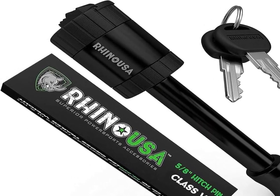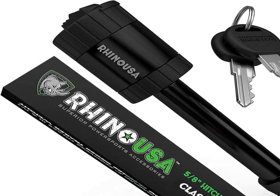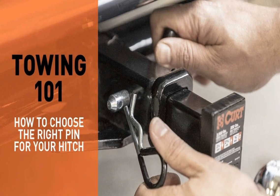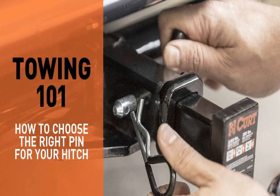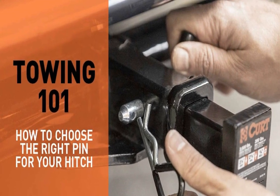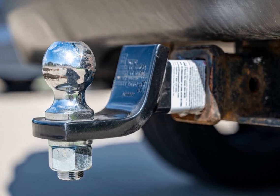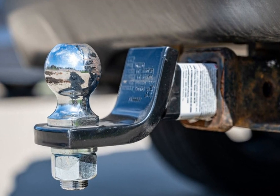Choosing the right hitch lock for your RV requires careful consideration. Here are a few key factors to keep in mind. 1. Compatibility. Ensure that the hitch lock you choose is compatible with your specific RV's hitch size and type. 2. Strength and durability. Opt for a hitch lock made of high-quality materials like hardened steel, which provides superior strength and durability.